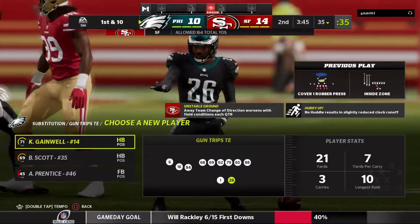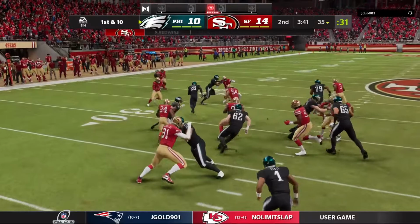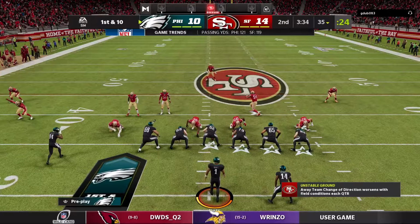But this time on offense, they don't even want to see the field goal kicker trot on the field. They want that ball in the end zone. Yeah, they'll be going for six. Ball up to the 35 now as they come up on first and 10.